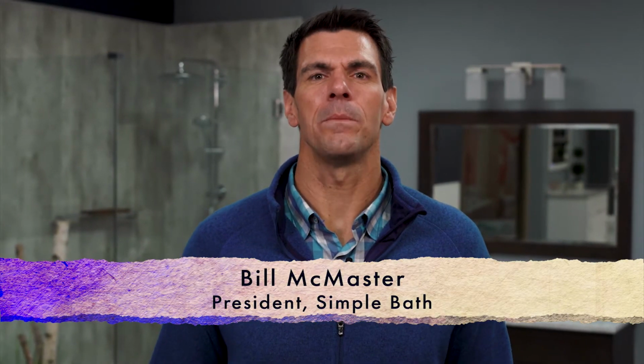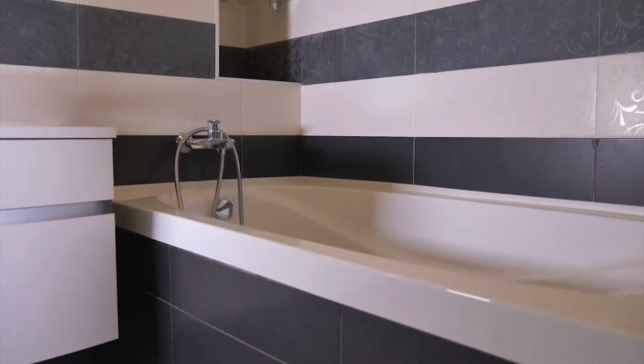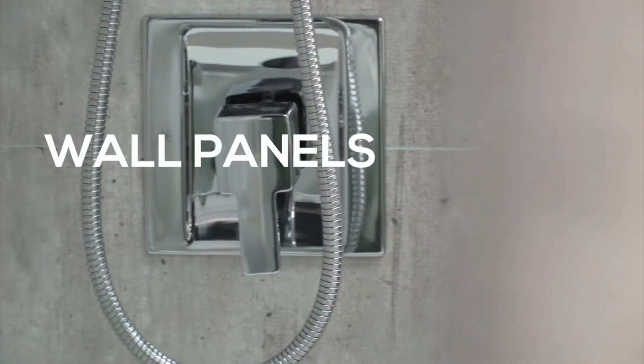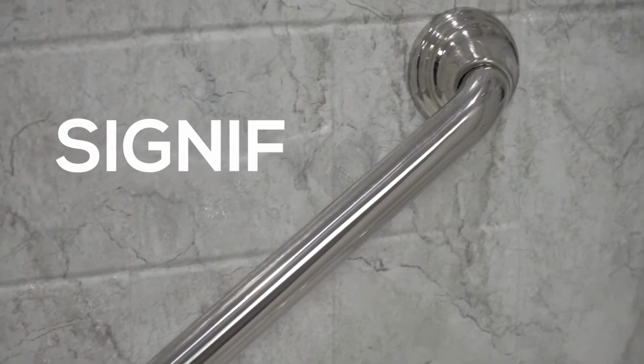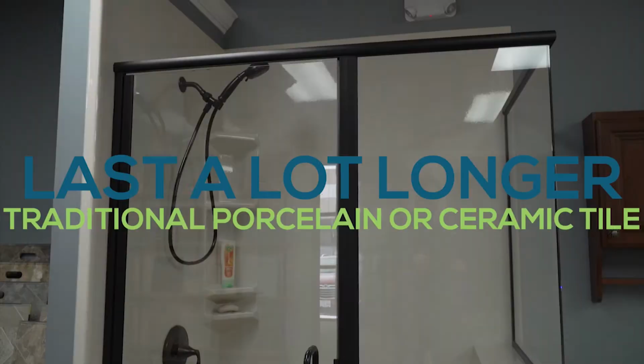Today we're going to talk about the materials that you want to put in your bathroom. Most people are familiar with ceramic or porcelain tile around their shower or tub. At Simple Bath, we actually like to use wall panels for several reasons. The first reason is that wall panels don't have any grout. Therefore, they're significantly easier to clean and they last a lot longer than traditional porcelain or ceramic tile.